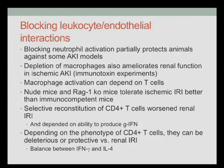And in fact, selective reconstitution with CD4 T cells worsens renal ischemic reperfusion injury. Again, like in a lot of different T cell models, it turns out that T cells that elaborate gamma interferon may be worse than those that elaborate IL-4.